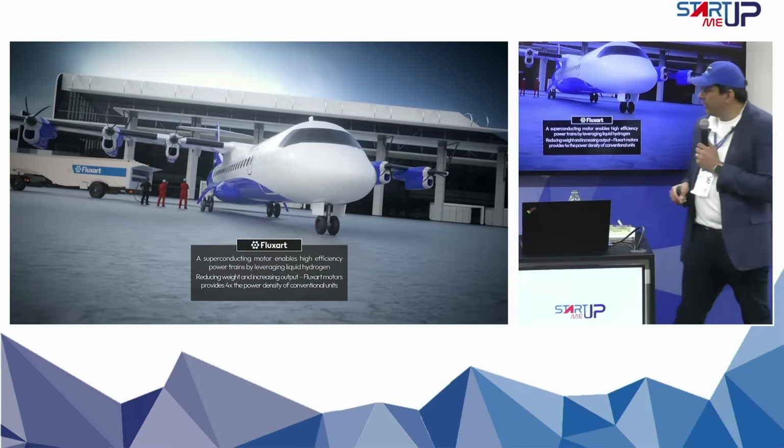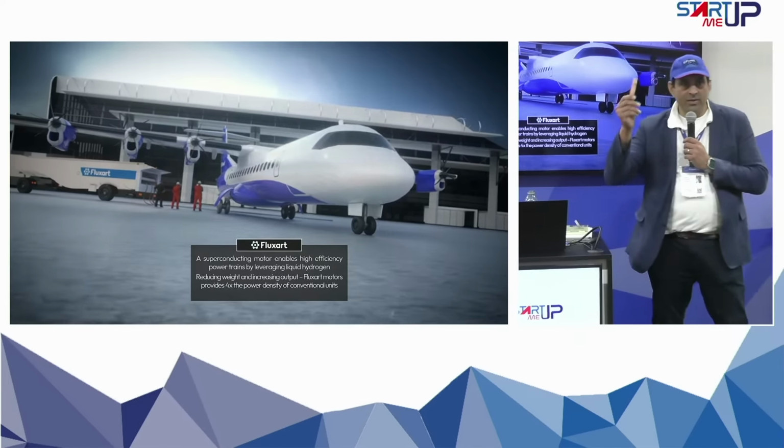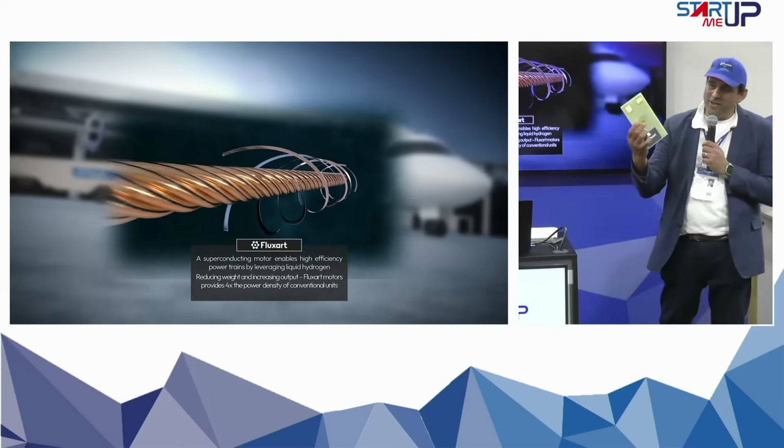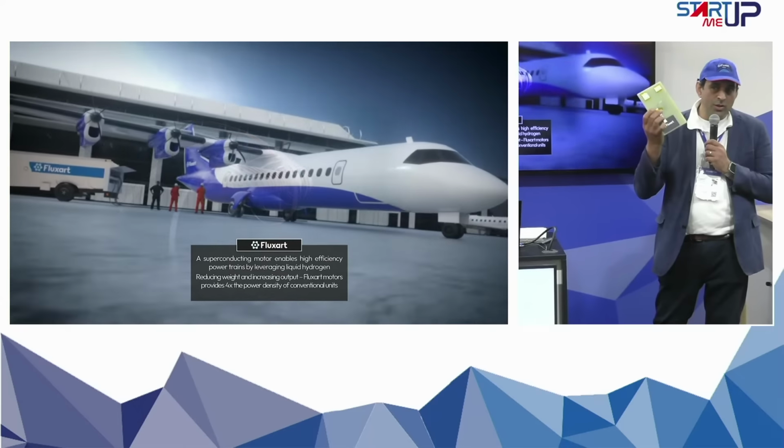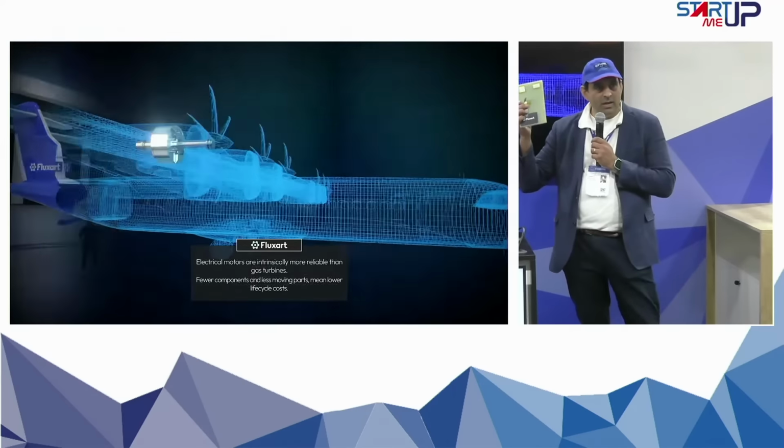This is our technology. Rather than copper, we use something called superconducting tape. Superconducting tape, as you can see, is very thin, and it means that the weight of the aircraft can reduce massively. Also, we can reduce the direct operating costs of the aircraft. By leveraging this in our motor, we can reduce the size of a motor on an aircraft as big as a single-aisle aircraft by 75%.